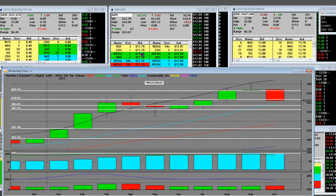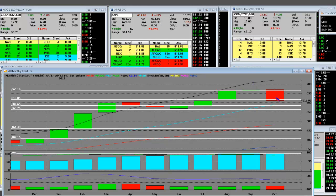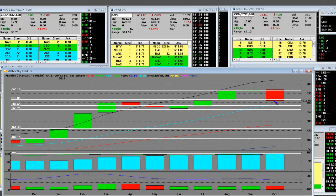Yes, they've executed well. They've done everything well. But let us not forget the stock was at $705 up here where we were selling short, and it has a big monthly distribution. It's gone straight down here. It's broken this monthly support, and the 10-month moving average and the 200 simple day moving average come into play.